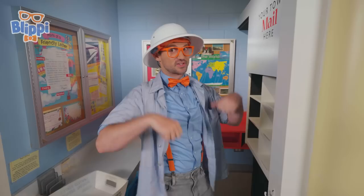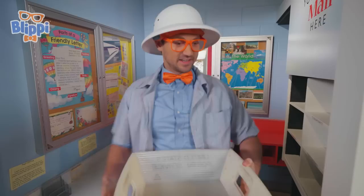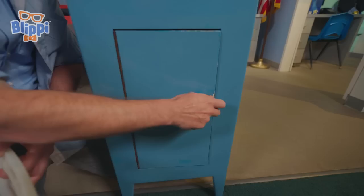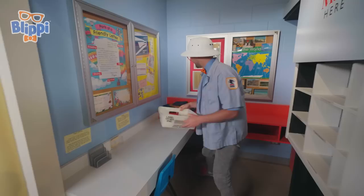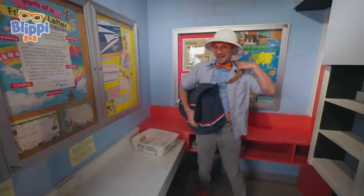All right, and look at this. This is what I collect my mail in. All right, let's walk over here, and let's open this up. Whoa, look at all those letters. All right, let me collect them. All right, and as the post office worker, now we need to take them inside and put them in the bag. All right, here we go. Whoa, now I look official, right?